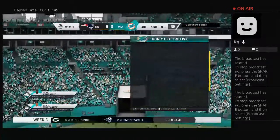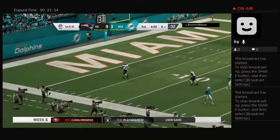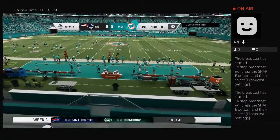Great punt. Fantastic punt. And for all those who wonder, what do punters do during the course of practice each and every day? The best ones do what we just saw there.